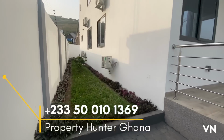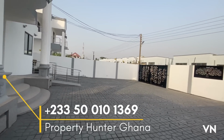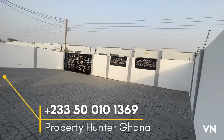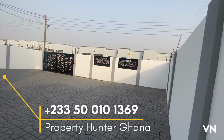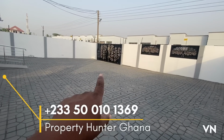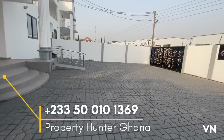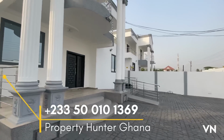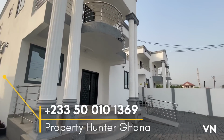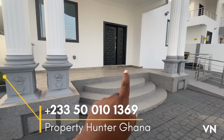Very nice one. The house is designed for someone who wants a very quiet environment. The land has its land title already, so all the documents are intact. That is your automated gate. As I said, it has a boys' quarters, so if you are in this house, you could have someone help you out with maintaining the house and things like that. That will be fantastic. That is the main entrance.